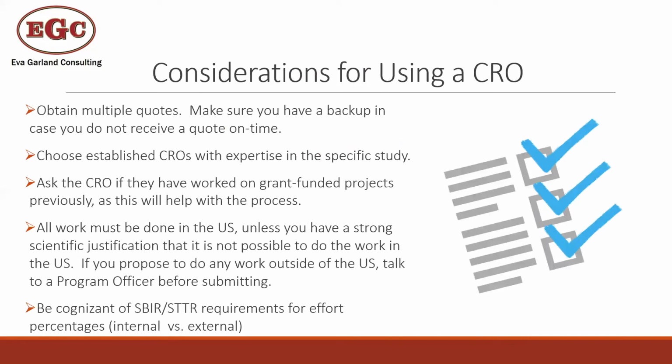So in thinking about working with a CRO, first, shop around. Make sure you like the people you're going to work with, and get multiple quotes so that you have something that seems like it fits within your budget. It's also good to have a backup because, as I said, these can take some time. So if someone's dragging their feet on getting you a quote, you might have another one come in to take the place of that one.